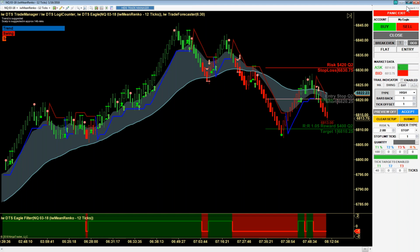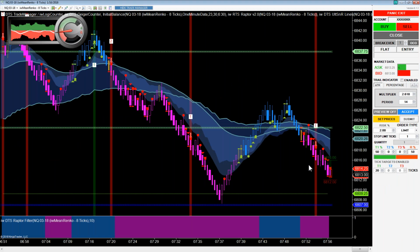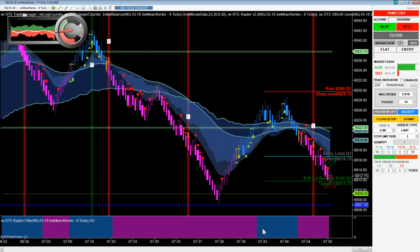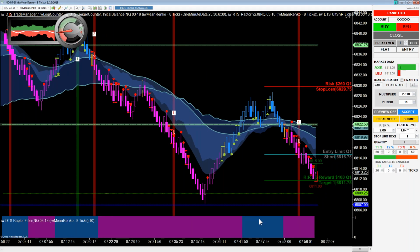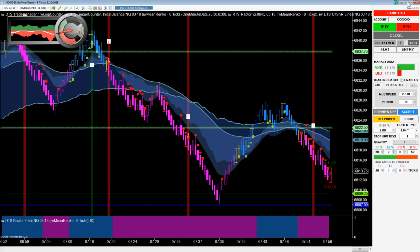The Raptor also producing that signal approximately the same time. Here, the number one signal. The Raptor target a little bit easier to get to. Oh, looks like we just encountered the profit target. Not a bad start to the week, however.